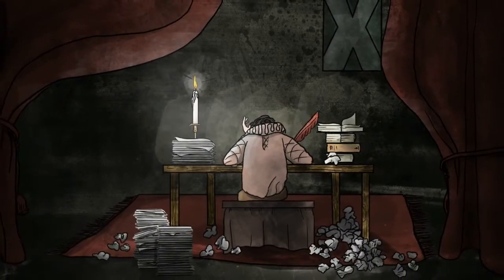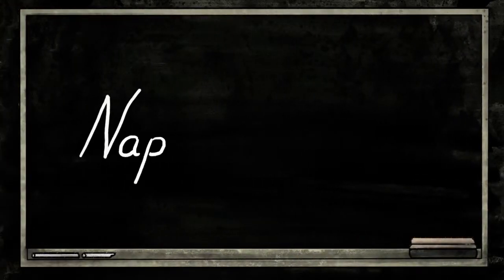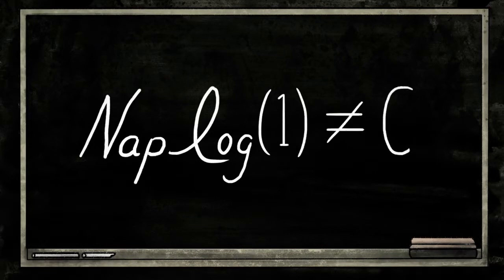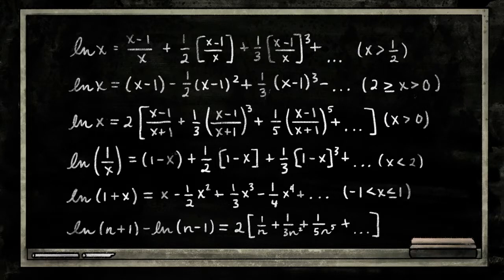Napier's ideas on logarithms involved a form of 1 over e and the constant 10 to the 7th power. Algebra in the early 1600s was not fully developed, and Napier's logarithm of 1 did not equal 0. This made the calculations much less convenient than logarithms with a base of 10.